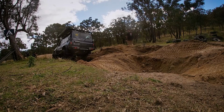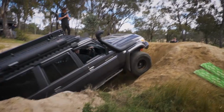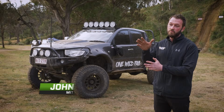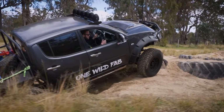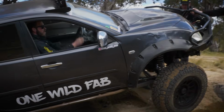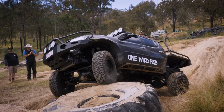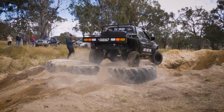We had everything from Suzuki Jimnys right through to full-blown what looked like comp truck Tritons. I was the only person to be able to actually straddle the tyres properly without getting stuck. Obviously got stuck once, then drove it the rest of the time. I've just bought a Triton myself, so it was nice to see what my Triton could be like. I get a lot of crap for having a Triton, so to see what the Tritons can do and how well they went, it's nice to know that you can maybe get there one day.